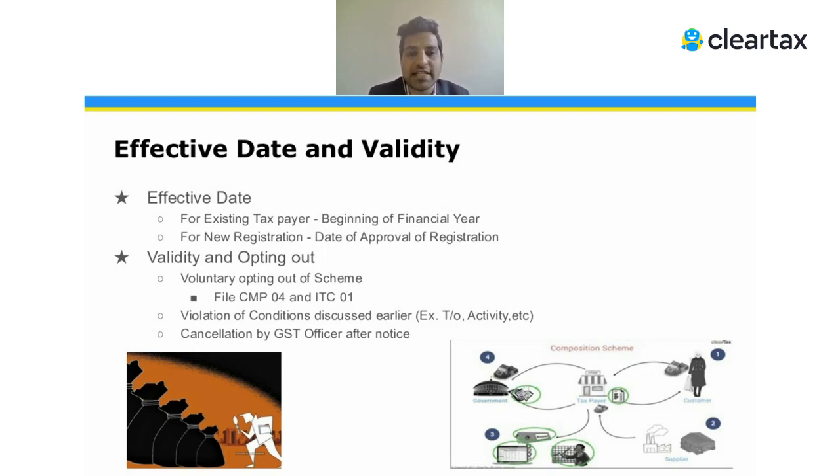Or another case that may come up is the cancellation by a GST officer. There are notices being sent. A GST officer, if he has reason to believe that you do not fall in the category who can opt for the composition scheme, or if you have violated any of the criteria, like manufacturing of something, or you have made interstate supplies, or you are selling through an e-commerce operator, may issue a notice to which you will have to reply. First, any officer will give you a show cause notice, based on which you will have to reply within a certain time period. Based on that reply, he can either sustain that, okay, you can continue to be a composition taxpayer, or he may ask you to opt out of the composition scheme. So these are the three ways where you can opt out of the composition scheme. Until you opt out, your validity of being a composition dealer will remain as it is.